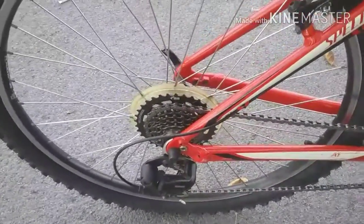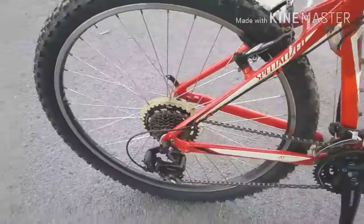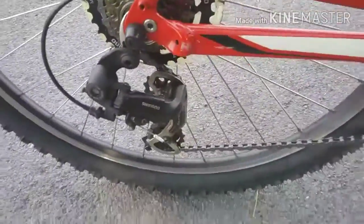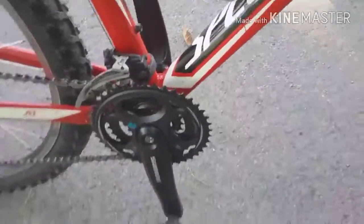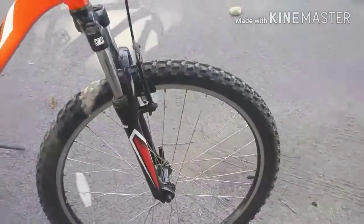It's got a whole new chain, because that's what it basically needed. New derailleur. This is all brand new right here, right over here as well. Not only that, it's got brand new tires on it.